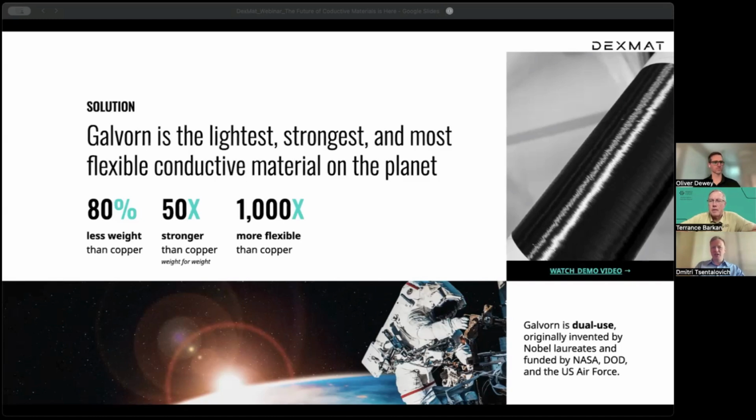For us, it's really the aerospace signal wiring, primarily because that's the first application that can reach significant volumes of Galvorn deployed. Ultimately, we want to develop Galvorn to the point where it's going to cost less than copper. But today, we need to take advantage of the fact that we're still producing at relatively low scale, and therefore it needs to be positioned in applications where it's delivering a lot of value.